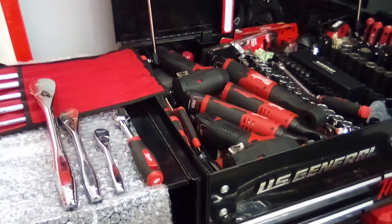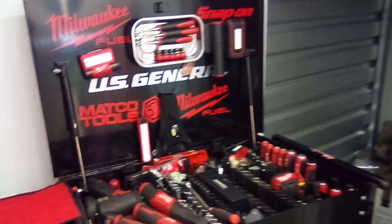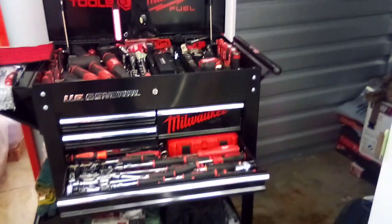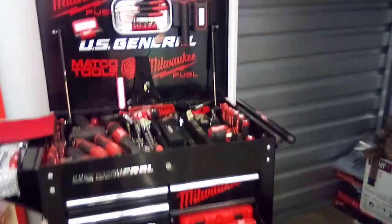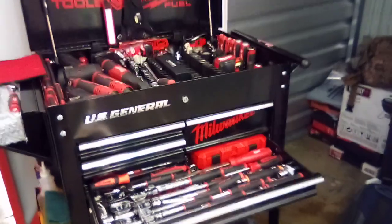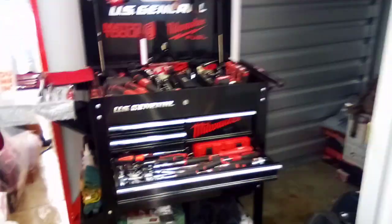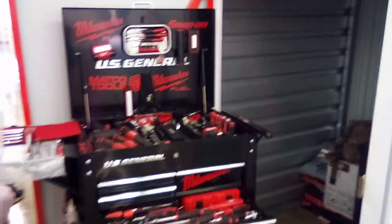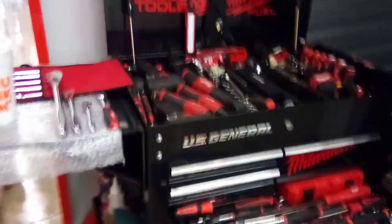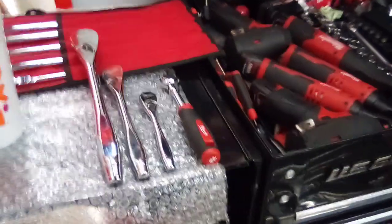The 4-drawer US General tool cart that I sold him was basically identical in how you see I have the logos all around the cart, on the top of the hood, on the inside of the hood, and the front of the cart. When you take a look at this US General 5-drawer tool cart, the 4-drawer looked identical. But like I said, these are the only standard handles that I actually have in my selection.